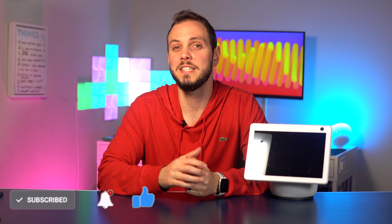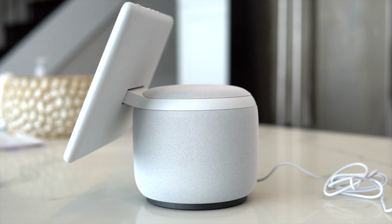The new Echo Show 10 is the latest iteration of Amazon's smart display. It sports a completely new design with a fancy swiveling screen, updated hardware, and some new capabilities.